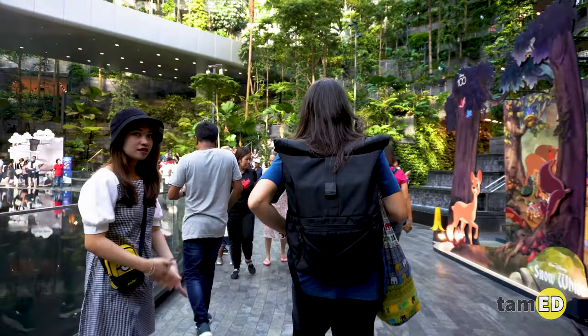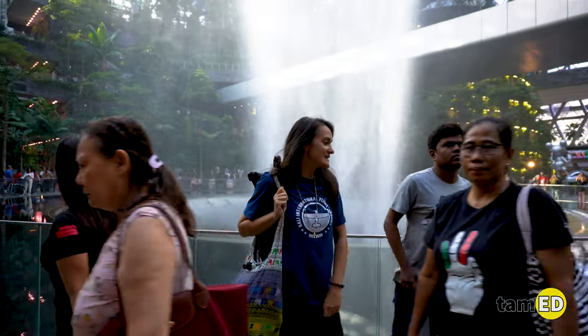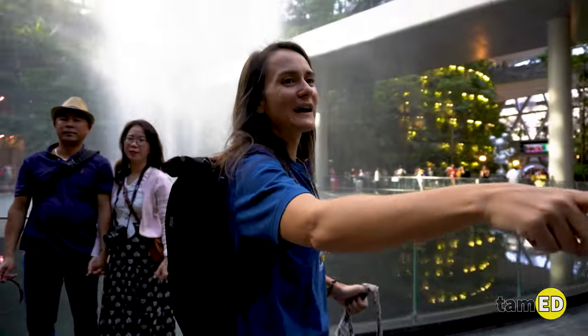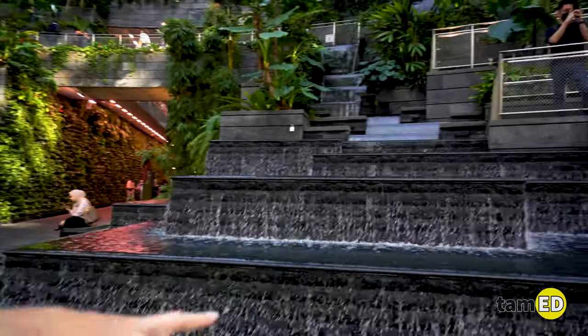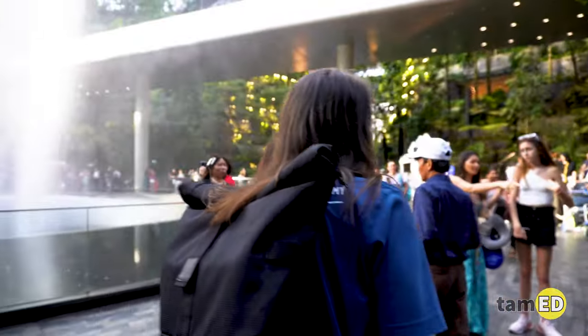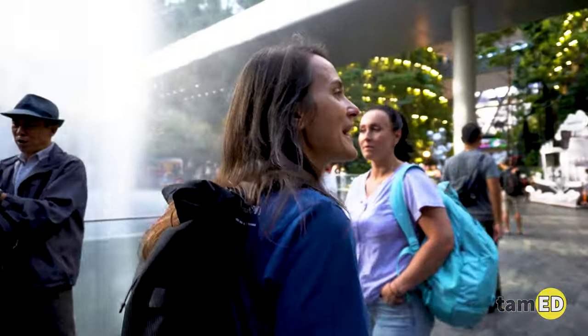Passing some of the Disney characters. While we're actually filming this, Disney is also celebrating their 100 years of existence. Whoa, look at that. This is really cool. So I wonder if many of you have photos. Okay, I have a plan.